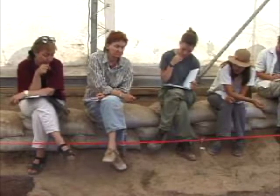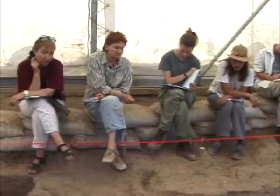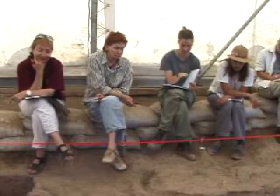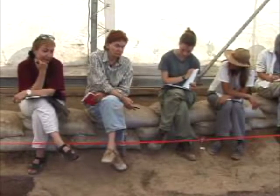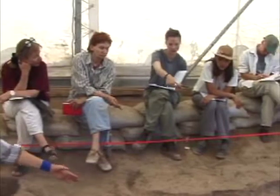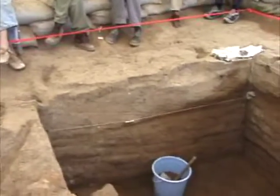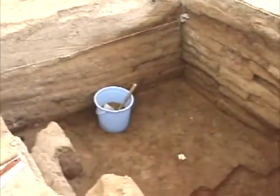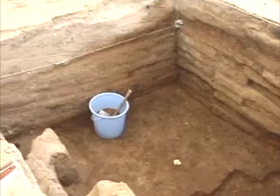And scirpus, which is a marshy plant, and a little bit of lentil. But it seems to be pretty common for fill: low density, low diversity, not very much besides wood and a little bit of cereal. In comparison with 8405, which was the heated unit below it to the east, they basically had the same kinds of material in the same proportions, but 8405 had a higher density. Okay, so nothing special to say about it.